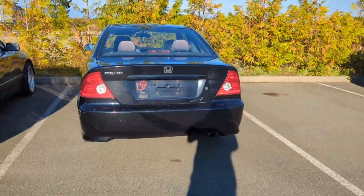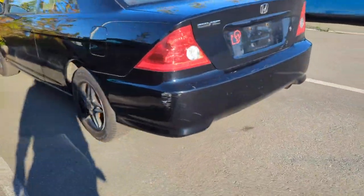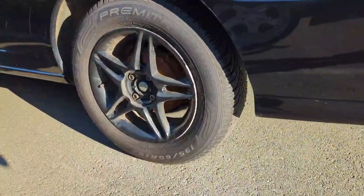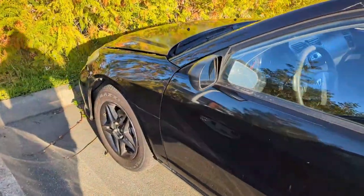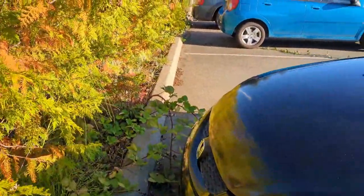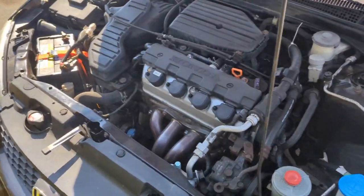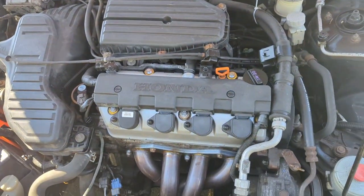All right, this is what we got, a little Honda Civic. Wheels, not the prettiest looking thing, some dents and dings on her, and a little bit of panel gap. All right, here's the engine bay. There's some good and bad things about the car.